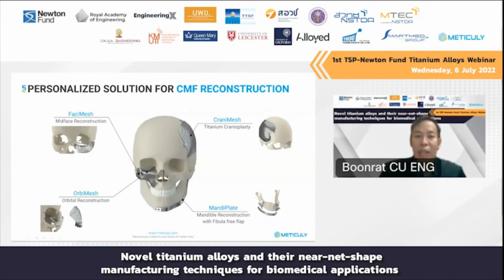In this particular case, it combines the orbital floor that is underneath the orbits of the eye. At this corner is the zygoma, and down here is the maxilla part of the bone. So we could actually make all three parts interconnected, just like the original bone before. The actual part of the eye is called orbital reconstruction. We also make that. And down here, the mandible plate, we use this to do the mandible reconstruction, and sometimes with prefab. I'll go over that example in a minute.